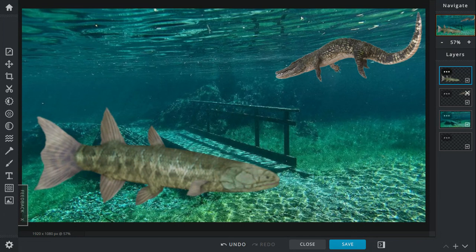Now, let's go into the American alligator. The American alligator lives in the southeastern United States and can be up to around 10 to 20 feet long, can weigh up to 1,000 pounds to a ton, and that's pretty much it.